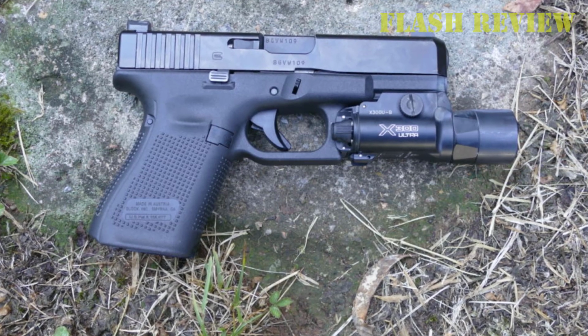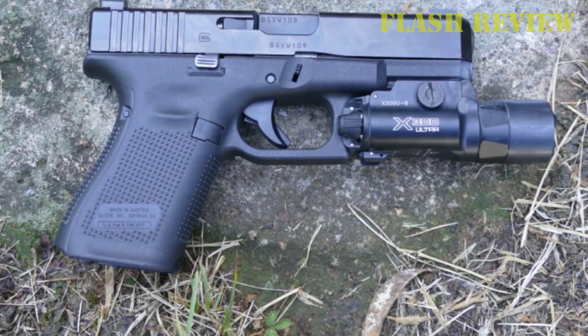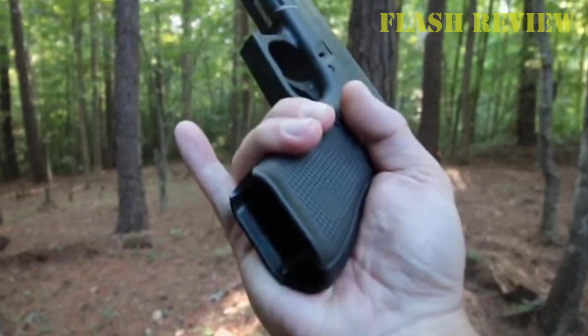This weapon has 4 removable back straps. You can choose between medium and large sizes, with or without a beaver tail. These straps help you fit the gun into your hand.